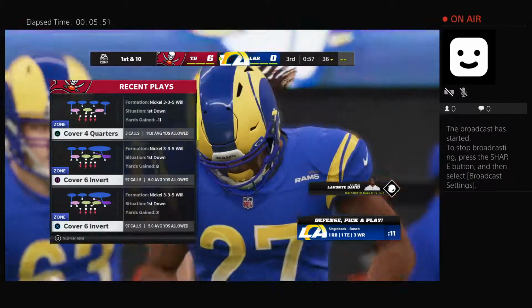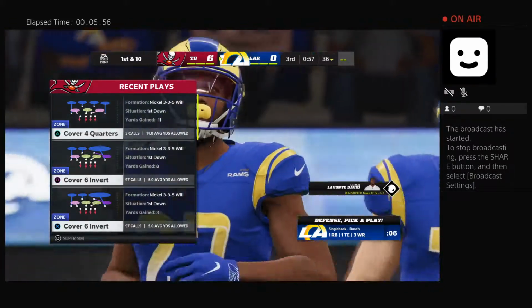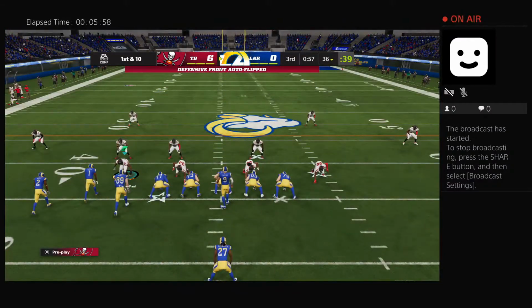So the Rams coming back onto the field, their second drive of the game. It's been a tight game to this point. What do they need to do, Charles, to break through in the second half and take the lead?